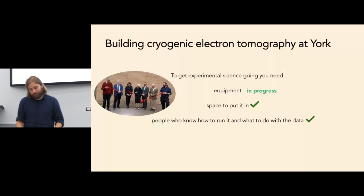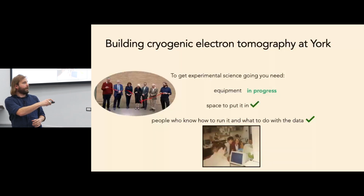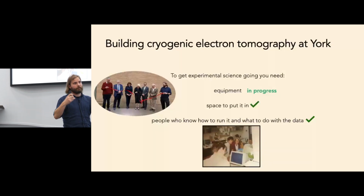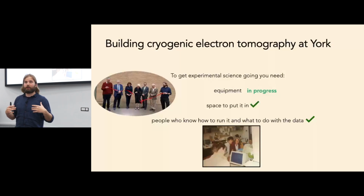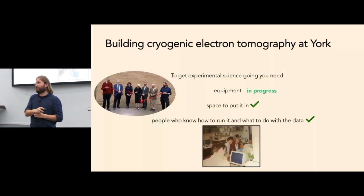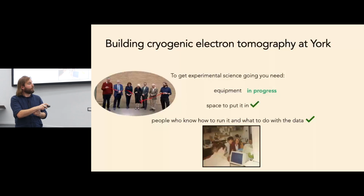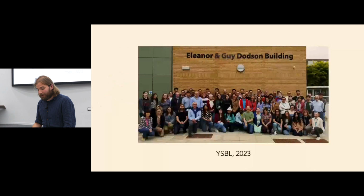But the other thing is we have people who know how to run it and what to do with the data. And this is really taking YSBL back to its roots, because tomography's burst onto the scene and we can collect a lot of very complex data of cells at the really basic molecular level. But a little bit like in the early days of X-ray crystallography, where you could get a diffraction pattern and if you knew how to get data out of it, have something to interpret. But if you don't have anything. And here we're going back to our kind of roots of people sitting around computers trying to understand their data. And the only thing that's really changed is that the computers have got a lot more powerful. So that's me done.